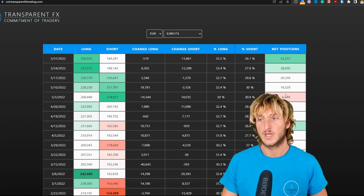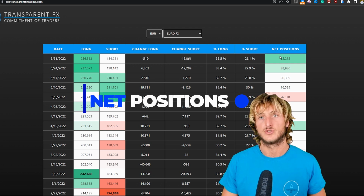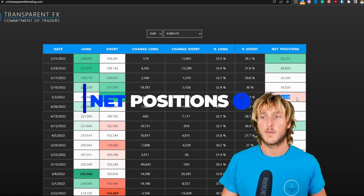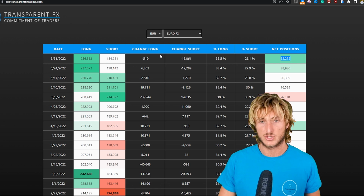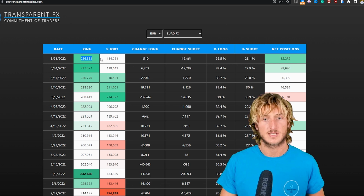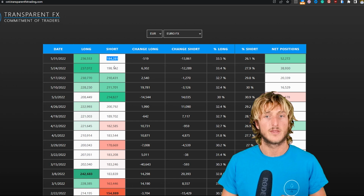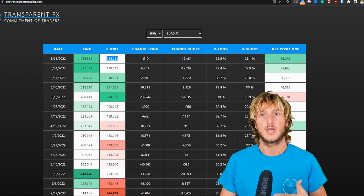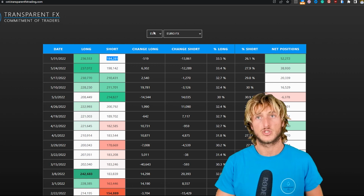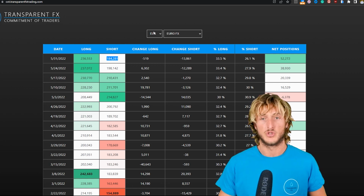Now, here on the euro, we can see how with the last reports, net positions have been growing. We went from minus 6k to now having plus 52k net positions, with 236k longs at the moment compared to only 184k shorts. So on the euro, net positions have been growing. Institutions have been shifting their positioning to the positive and bullish side.